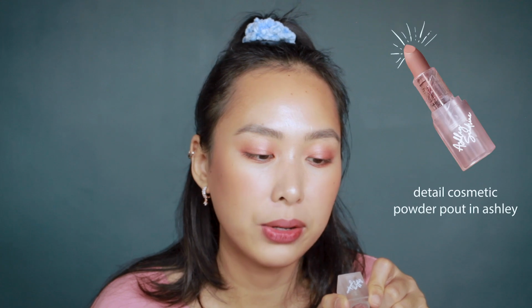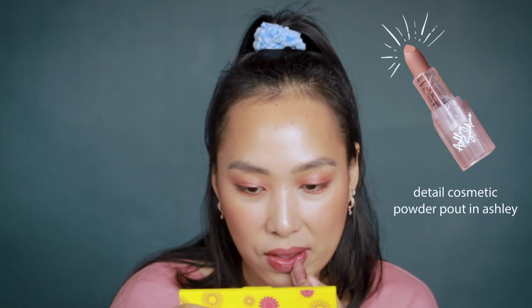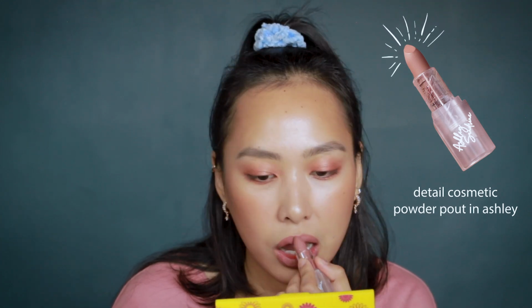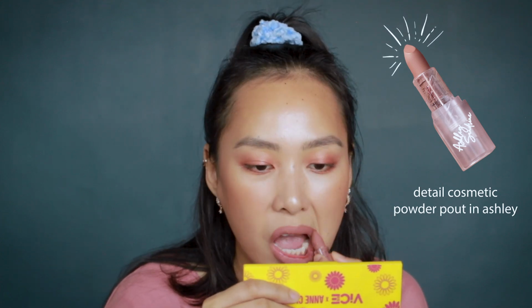And then the next favorite is from Untitled Cosmetics. It is the Powder Pout lipstick in the shade Ashley Yap. I love this one specifically for the shade. This shade is very similar to Rosé actually. So this is the shade Ashley Yap from Untitled Cosmetics, the Powder Pout. And I really love the shade. I love this one for the shade.